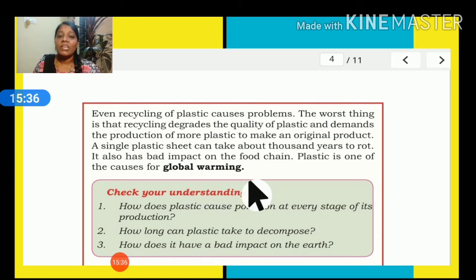Okay, let's check our understanding with the comprehension questions. We have 3 questions. How does plastic cause pollution at every stage of its production? Beginning from the production, disposal and reuse of the plastic, it involves so much of chemical processes. So it is very toxic. So in every stage it is causing pollution.